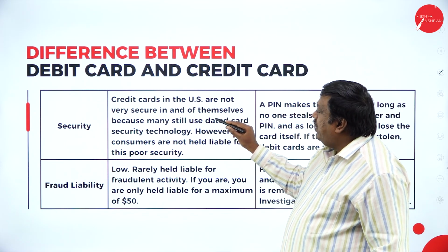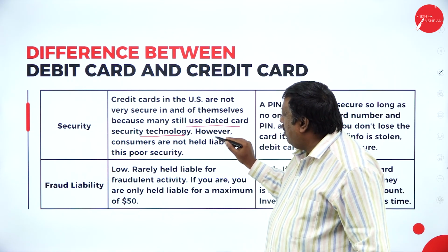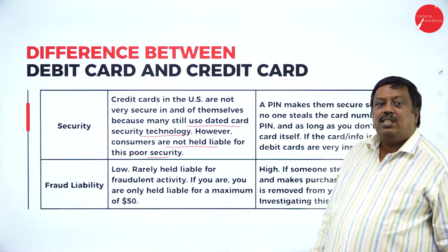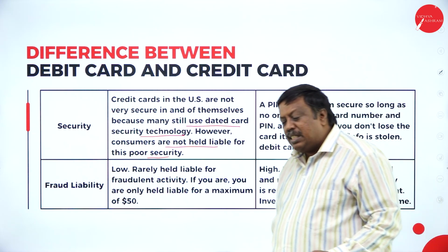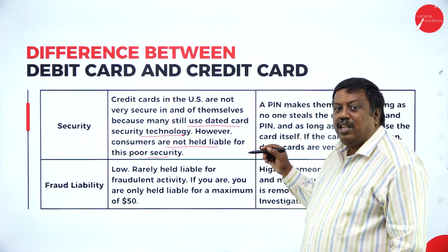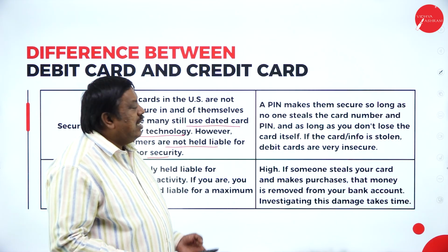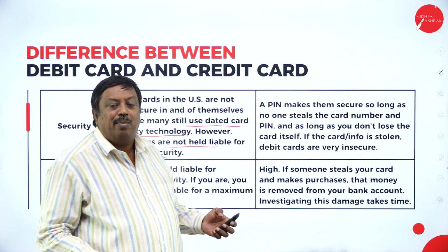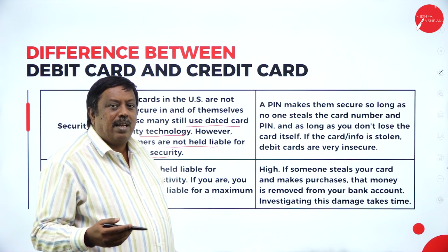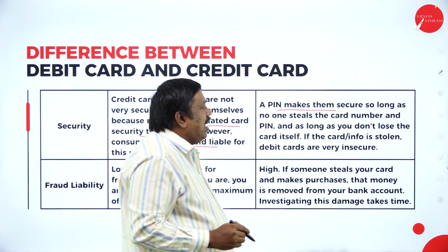Credit cards in the US are not very secure in and of themselves, because many still use dated card security technology. However, consumers are not held liable for this poor security. In the US, the security is not very good because they're using dated card security technology, but it depends upon the technology they are using and how it has to be changed in the upcoming days. A PIN makes them secure so long as no one steals the card number and PIN.